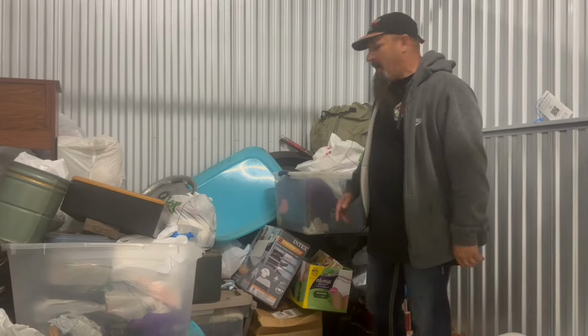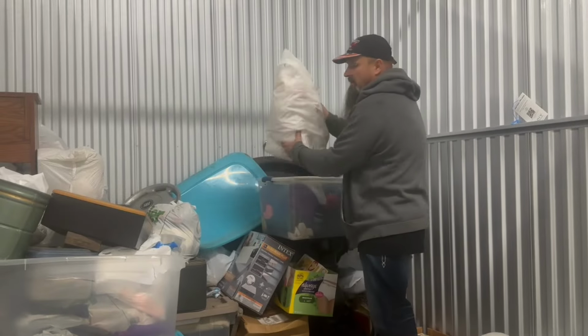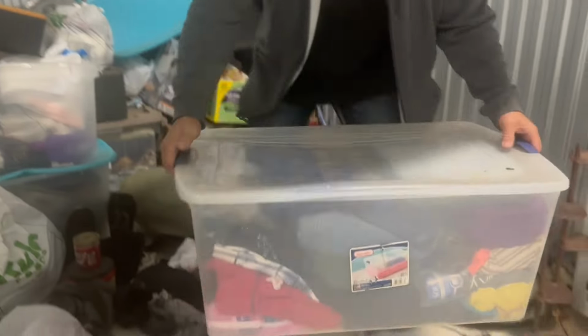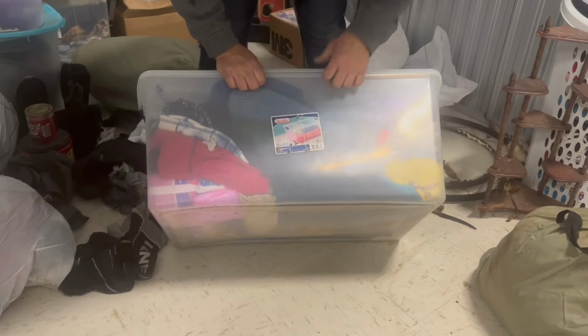Alright guys, we are back. Got some things in the car. That is towels. That is bags. Oh, this one's heavy, but once again, this definitely looks like all clothes. Except for that, whatever that is. Okay.